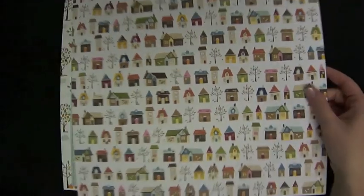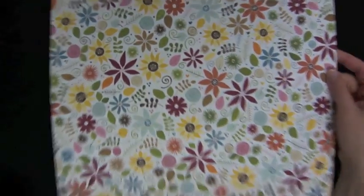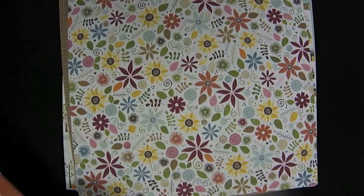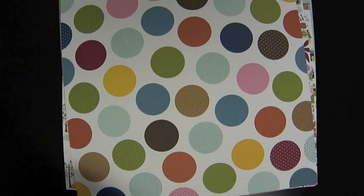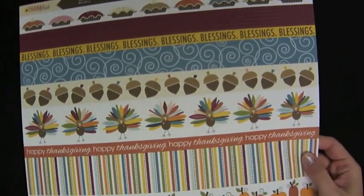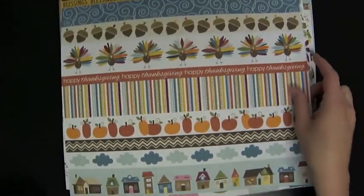This first collection is called Thankful, and it is their fall line. As you can see, it has adorable houses and all kinds of sunflowers and other fall motifs. It has a warm, cozy color palette. We see lots of turkeys and things relating to Thanksgiving.